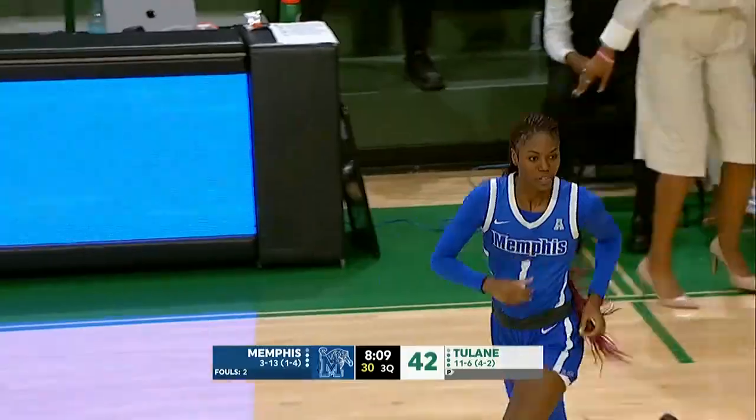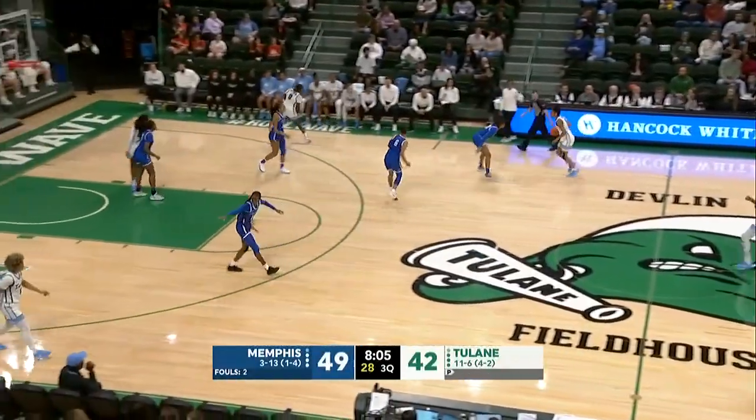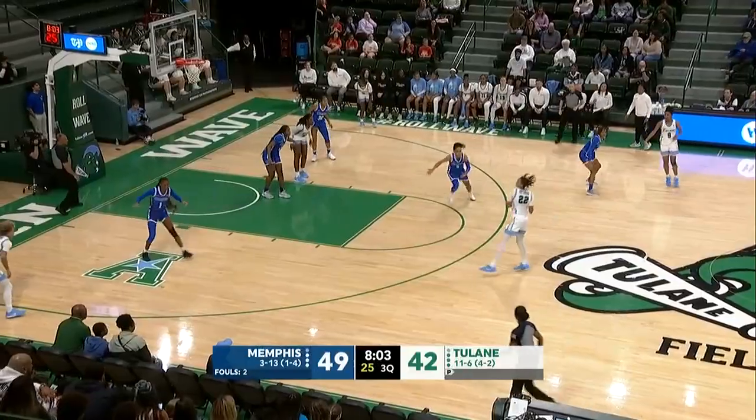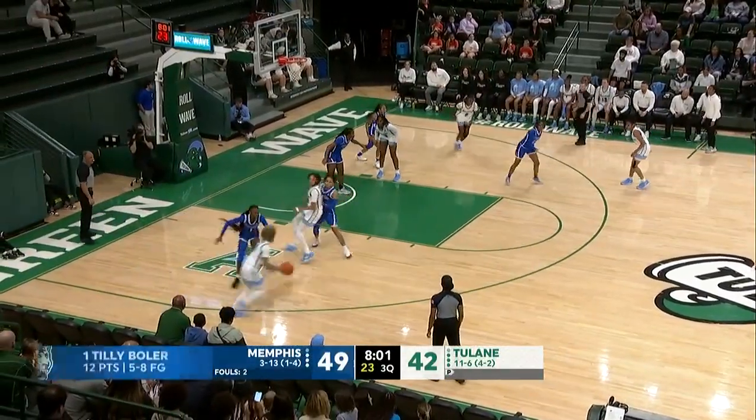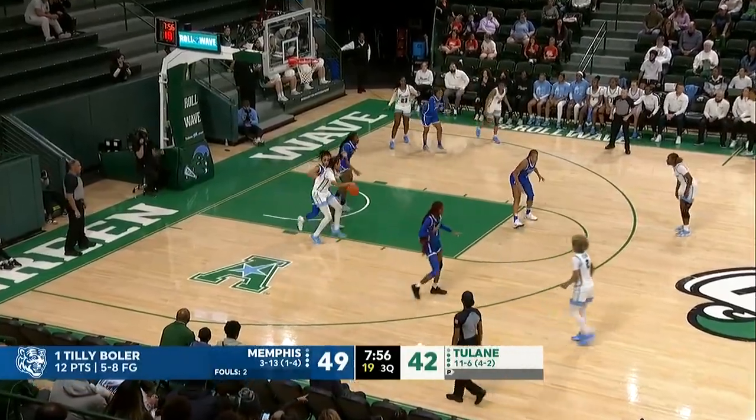Baseline jumpers in for Tilly Bowler. So she stopped that 9-0 third quarter push. Bowler's now got a dozen. Again, 3 Memphis players have 12 or more. Bowler, Hageman leading the way with 17, and Eaton's got 14 off the bench.